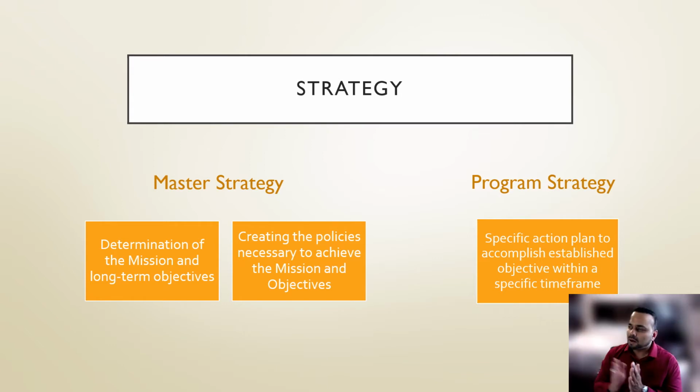Now, what is program strategy, right? It's a specific action plan that is specific to the particular program, and it has a timeline, to a specified time frame. Now, in master strategy, you have long-term, 5-year plan. In program strategy, you do have a timeline. It's very specific.